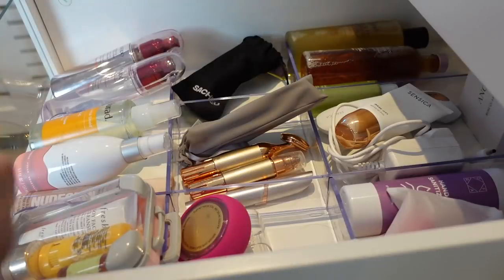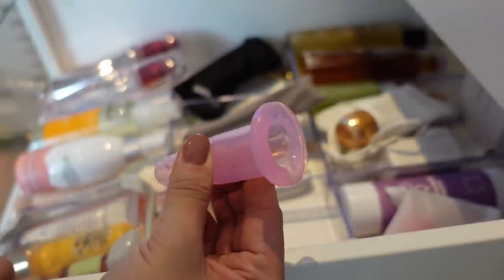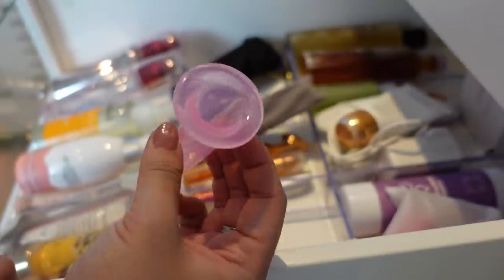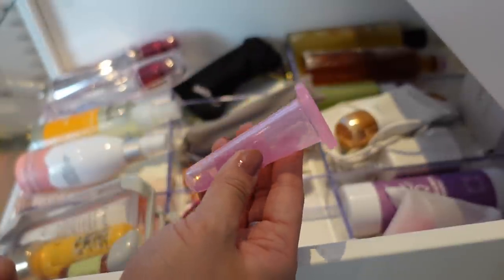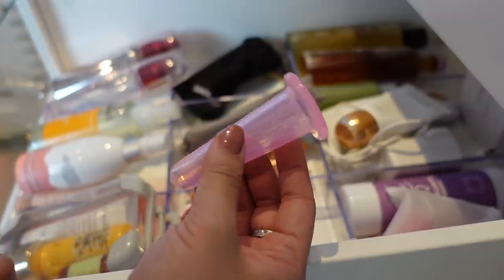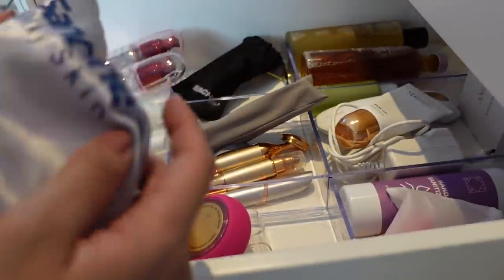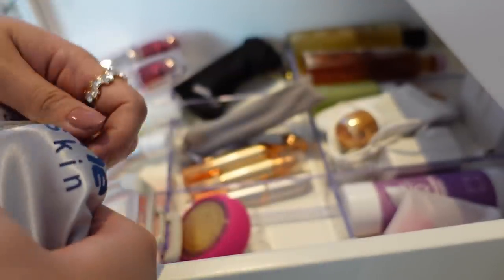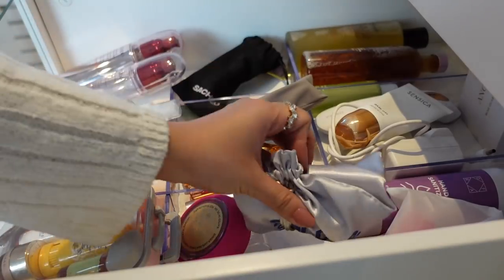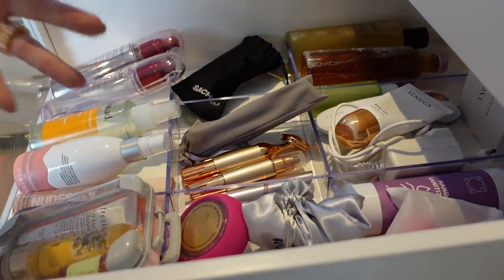So this is the little, oh my God, Farah made me get this. This is one of the suction thingies. It's one of those things where you put on your face or on your body, and what it does is that it helps with lymphatic drainage. It's really interesting. I just got it because I was very curious, and you can get them on Amazon. I recommend doing as much research as you can. I just got it because I was intrigued and I wanted to learn.